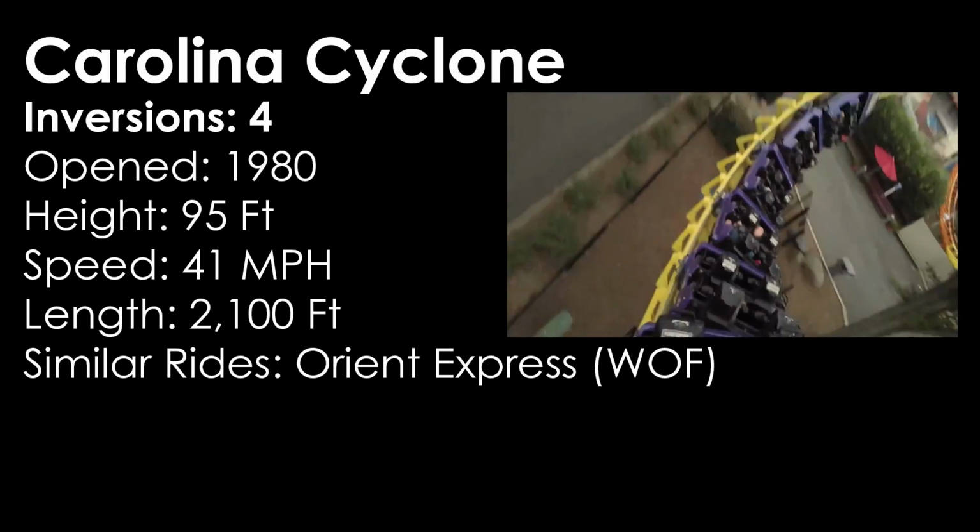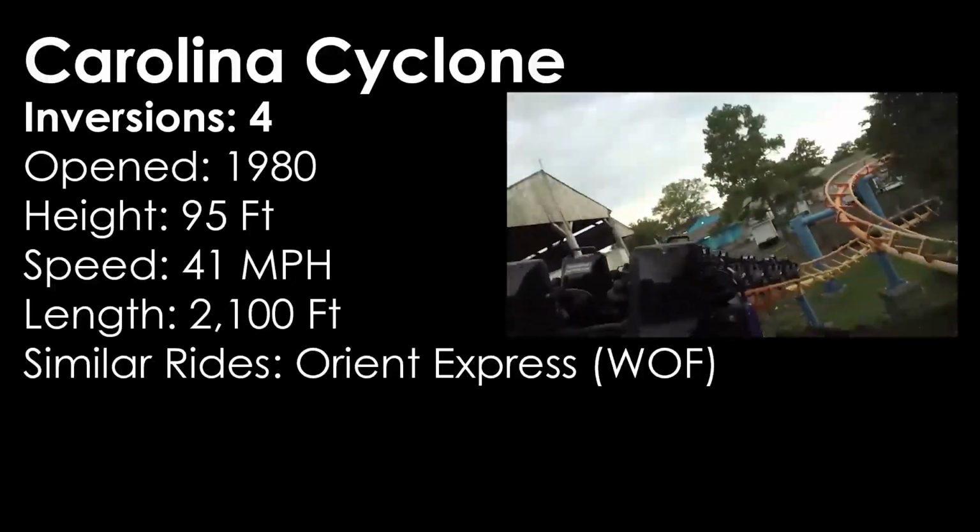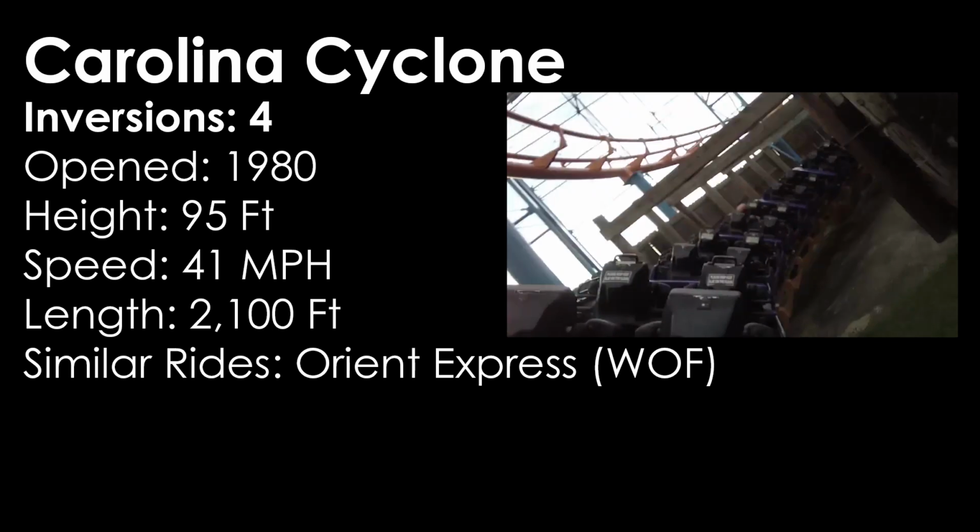The ride still operates today at Carowinds, though the ride itself is not too special after that, except for the fact that it got a repaint more than once over its lifetime.